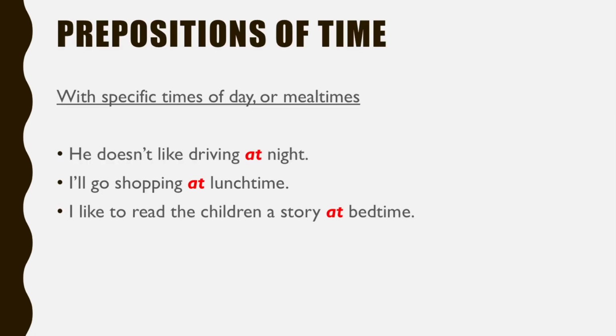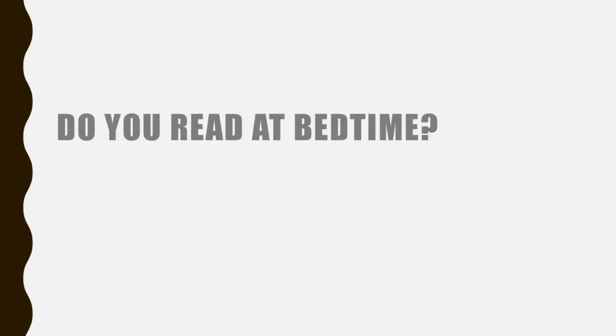At is also used for specific times of day or meal times. For example, he doesn't like driving at night. I'll go shopping at lunchtime. I like to read the children a story at bedtime. Do you read at bedtime? Can you answer the question using at? Yes, I read at bedtime.